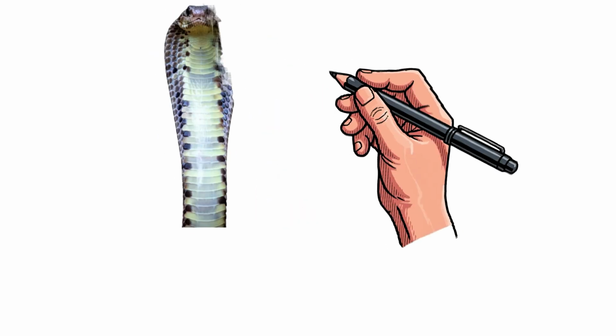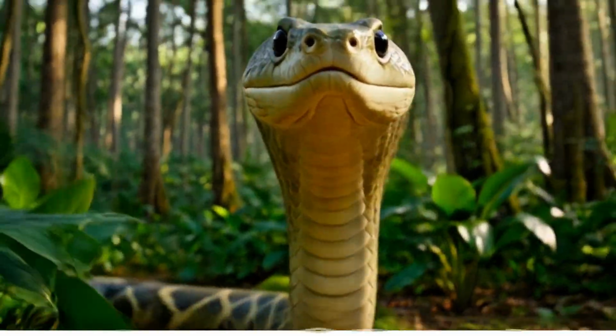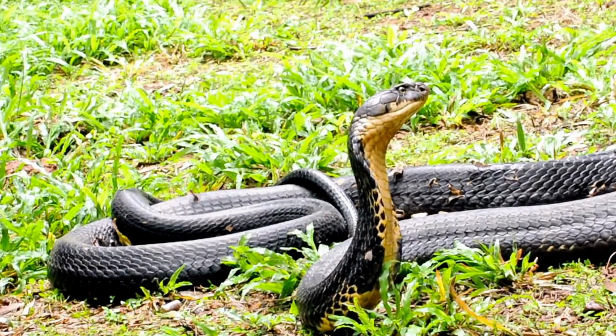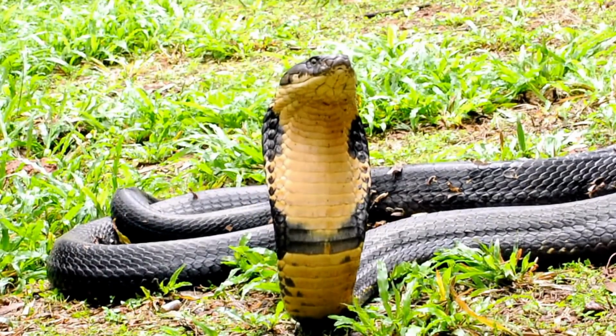The king cobra is the world's longest venomous snake, found in forests of India and Southeast Asia. It has a hood and a strong, deadly bite. Despite its fearsome reputation, it usually avoids humans and feeds mainly on other snakes.